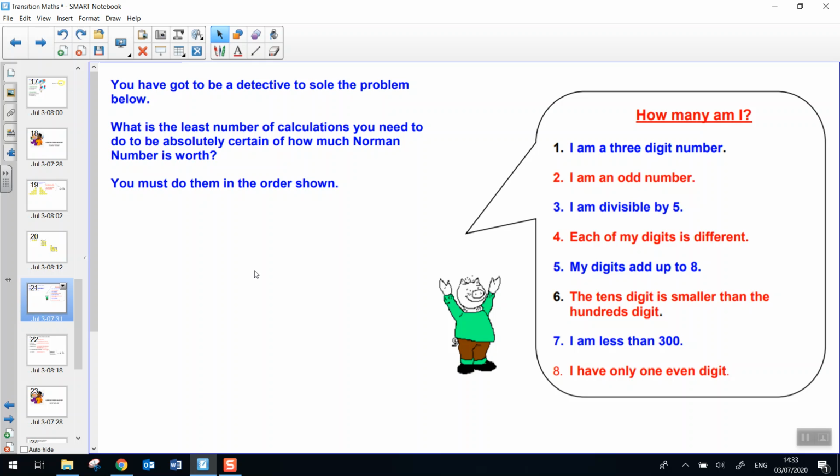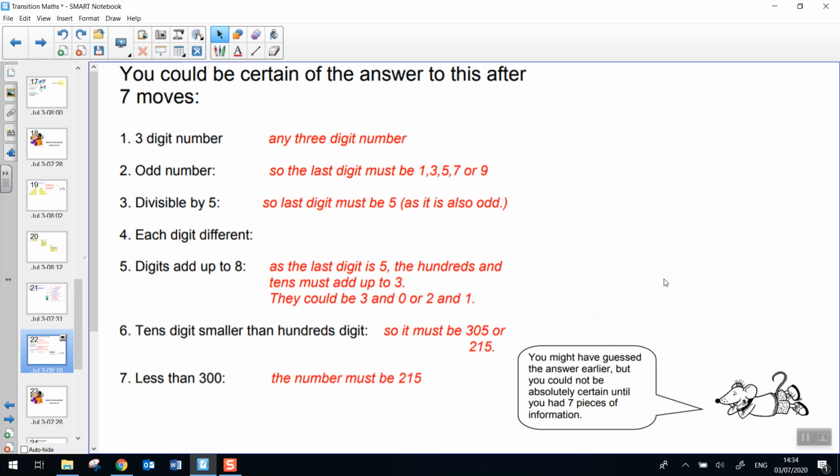Okay, and I'm going to show you the answer, but just check that you've had a really good think about this. Don't just move on to the answer, will you? This is a really good one for thinking about numbers. Okay, so here's the answer. You can do it like this. A 3-digit number, so that's any 3-digit number.